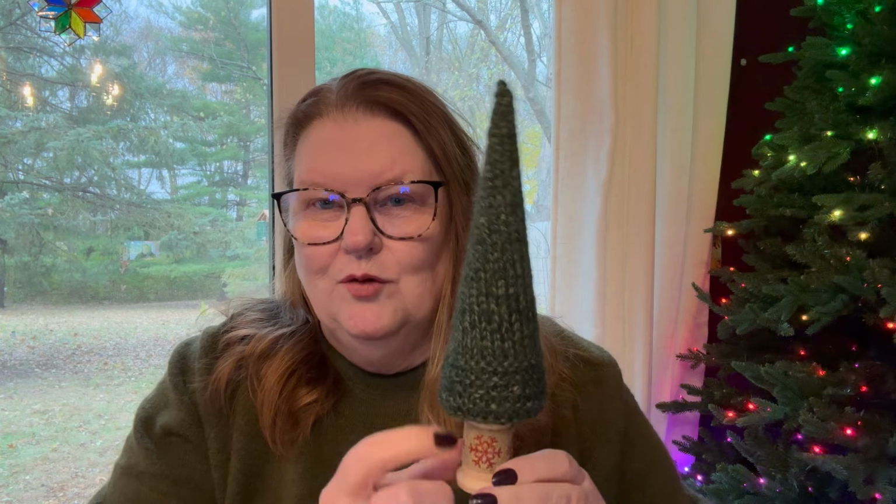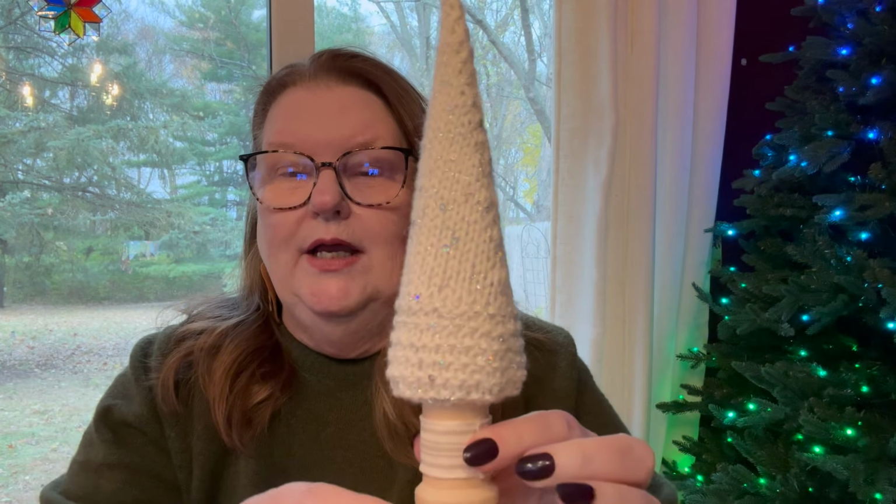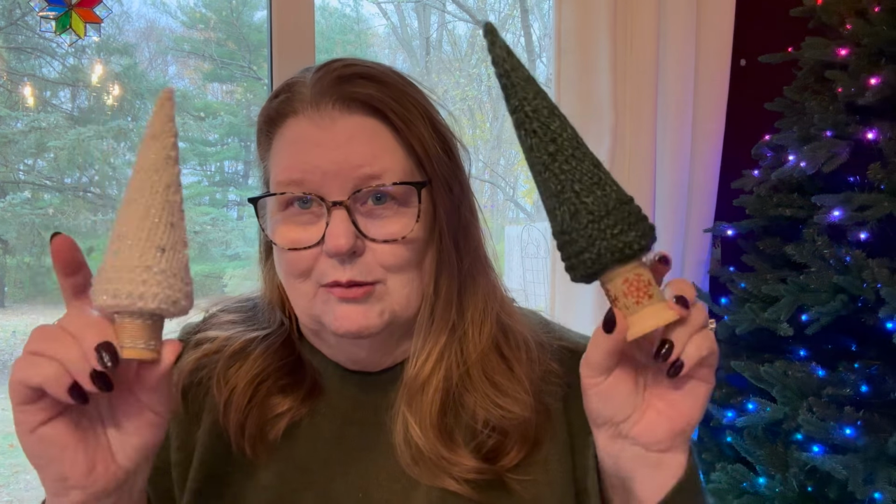I want to share with you something super cute. It's like the world is so small. I was on Etsy the other day, and these little trees, they're knitted little trees, and they're on wood spools, and they've got cute little ribbon on the spools, and they come in white or green, and the white's got like little sequins in them, and they come in that size, and then they come in a littler size. And, you know, Christmas tree adorableness, had to have them.